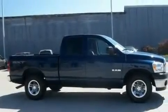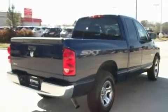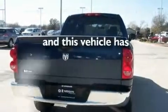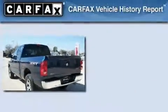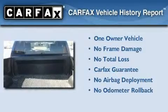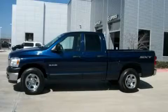a low tire pressure indicator, an anti-lock braking system, driver and passenger multi-stage airbags, rear seat child-proof door locks, and this vehicle has fewer than 37,000 miles on the odometer. This Dodge has had only one owner, and it qualifies for the Carfax buyback guarantee. Please call today to reserve this vehicle for a test drive.